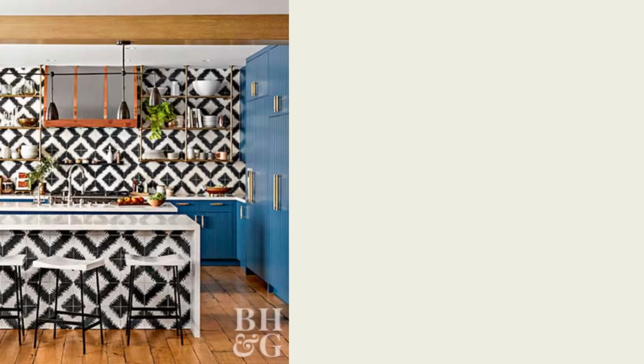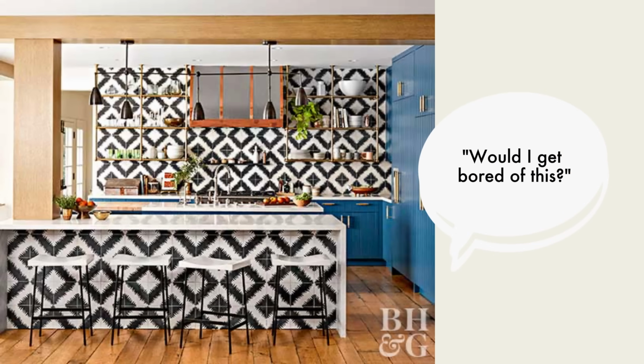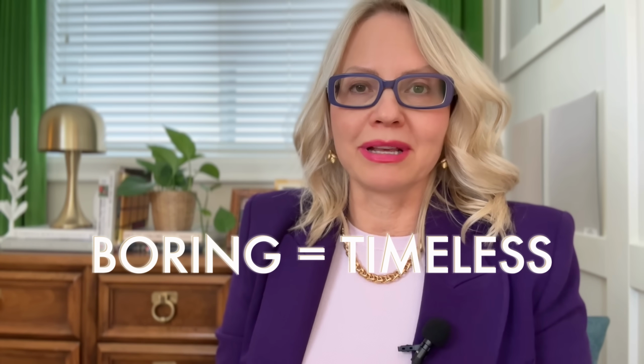Now, the definition of classic and timeless design is, will I be stuck in a particular color scheme forever? That is the question you're going to want to keep asking yourself as you choose finishes throughout your home. Or with pattern, ask yourself, would I get bored of this in approximately 10 minutes? And the answer is usually yes. So then set that aside. I know it's like being a kid in a candy store when you are in a tile shop, but I'm telling you right now that boring now equals timeless forever.